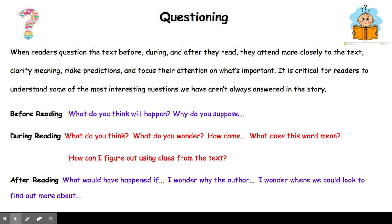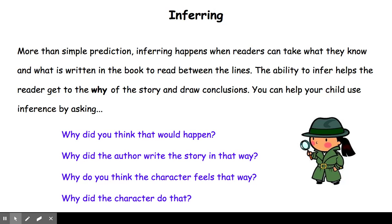The next is questioning. Again, good readers are constantly questioning as they're reading along. As a parent, to encourage this conversation, you can ask questions before, during, or after. These are sampled in blue and red. Something as simple as, here's the cover. Before we start reading, what do you think is going to happen? Or during the reading, taking a pause and wondering, well, why do you think this is happening? And then after reading, getting into a deeper discussion as to, I wonder why. Those types of questions will really help your child make connections as they're reading.